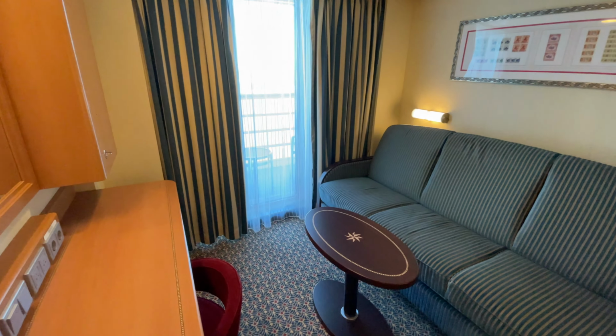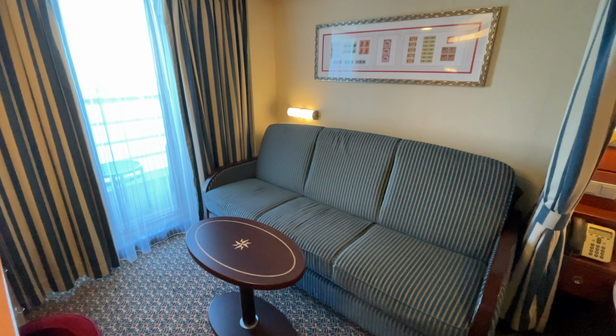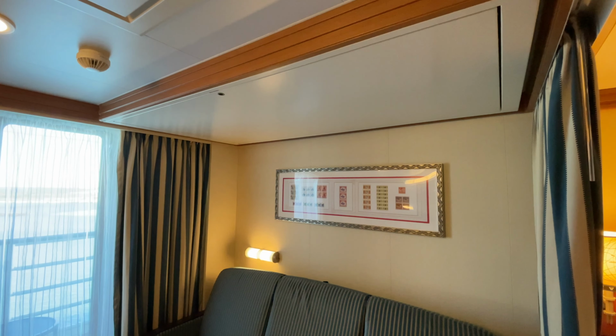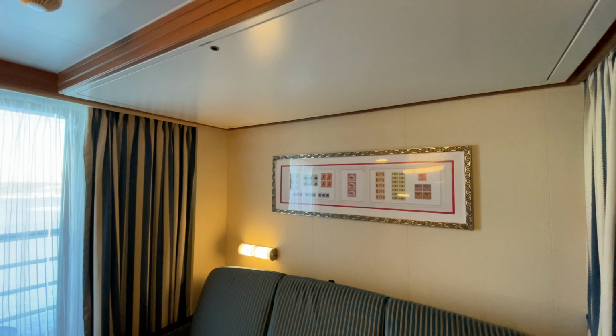The couch here pulls down into a twin-size bed, so you've got one bed there, and then up above the couch, we also have that pull-down berth that I mentioned. Your stateroom host can take care of pulling that down for you, and there's a fun little piece of art up above that bed when they do pull it down.